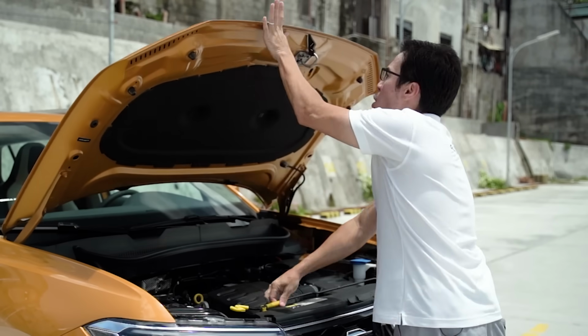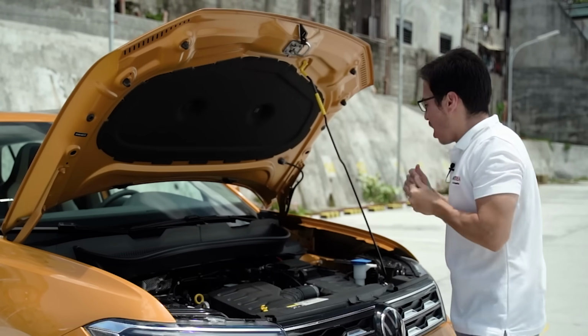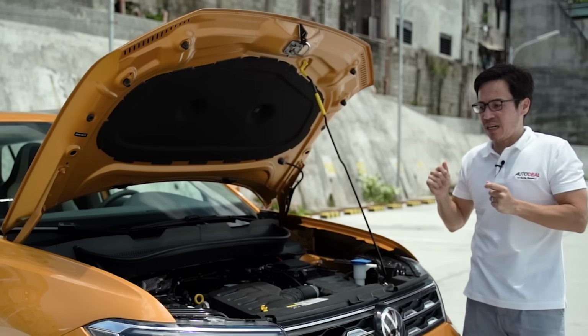The T-Cross is, oh, it's warm. That's what the T-Cross is. That's warm. The engine, yeah, okay.